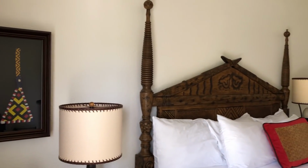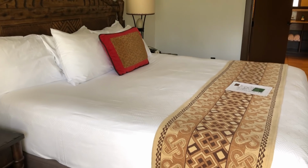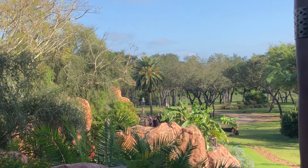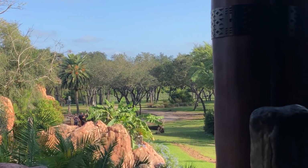If you go ahead and book a regular Savanna View room, you can add on some room requests to get what you want. Keep in mind that these are requests, so they won't be guaranteed. Request a room on the Arusha Savanna about midway down the hall, not too far from the lobby, but far enough away that you're not right on top of the animal overlook area that's open to all guests.